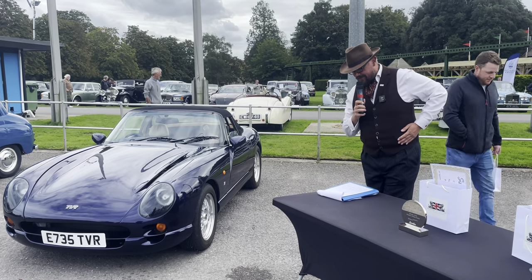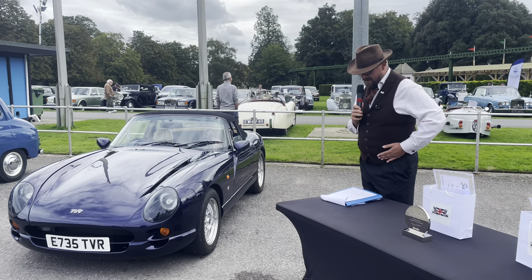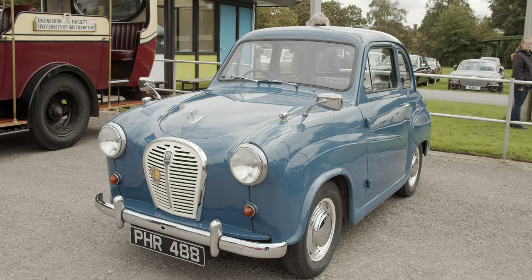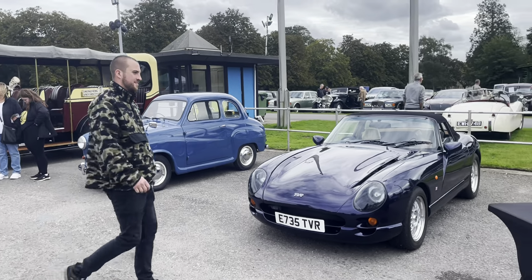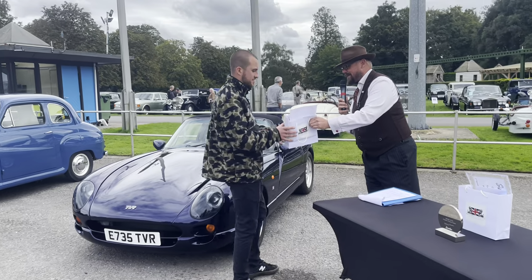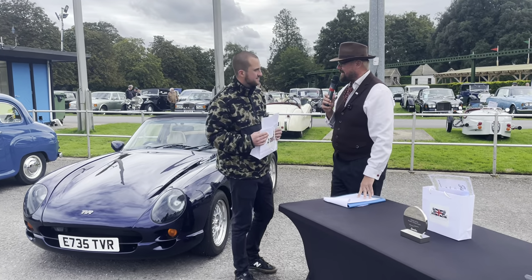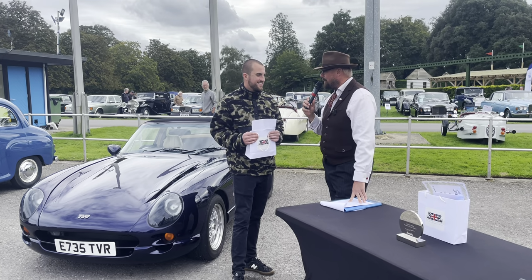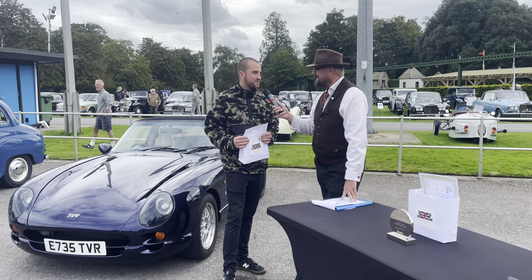So our second runner-up is the 1957 Austin A35 of Jamie Carter. Jamie. And again, here's a detailing pack from our friends at Spitfire Collection for you. Cheers. You've had this car 8 years, is that right? Yeah. And done quite a bit to it in that time, or not a lot really? It's been resprayed, a couple of little modernisations, but nothing too major.